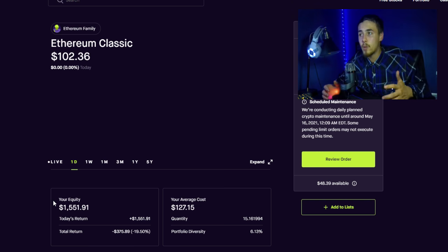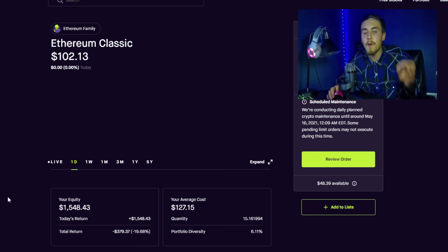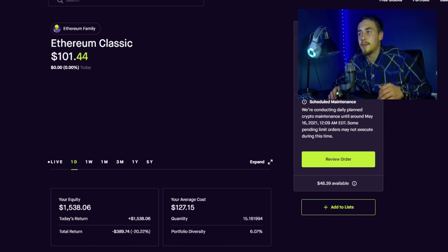And if you guys aren't aware, Ethereum Classic is the first, I'm not going to say the number one Ethereum, but they were the first Ethereum, and then they forked off into Ethereum now, which is the second biggest crypto that you guys probably know about. But Ethereum Classic has the same exact technology as Ethereum, but Ethereum has been more updated than Ethereum Classic.